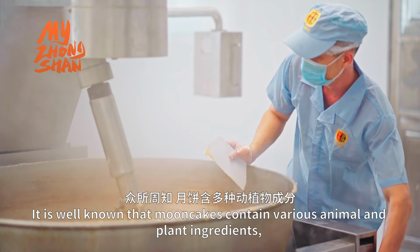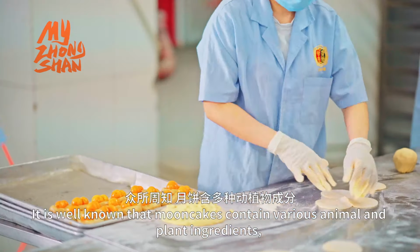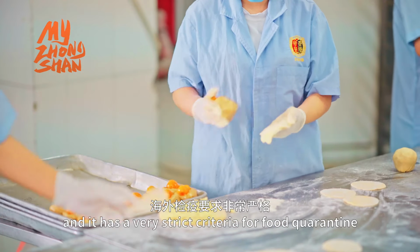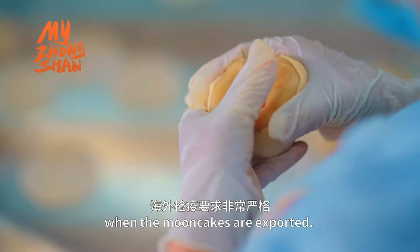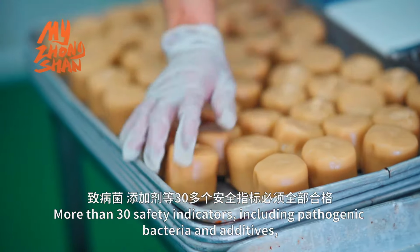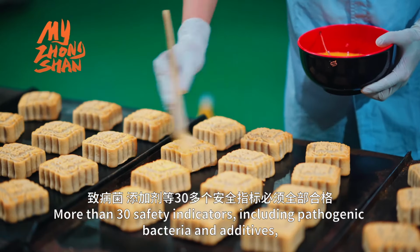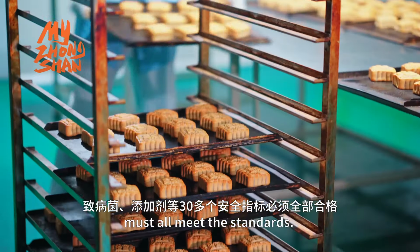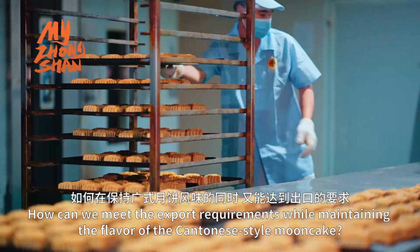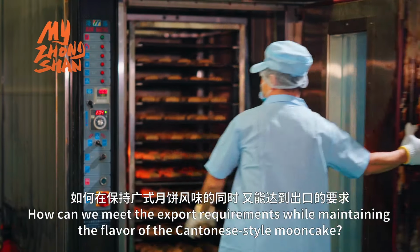It is well known that mooncakes contain various animal and plant ingredients, and there are very strict criteria for food quarantine when the mooncakes are exported. More than 30 safety indicators, including pathogenic bacteria and additives, must all meet the standards. How can we meet the export requirements while maintaining the flavor of the Cantonese-style mooncakes?